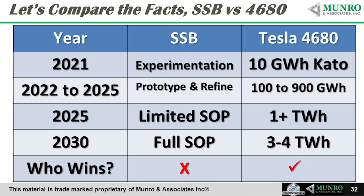So we look over here at the years, and we look at who's got what at the top. So that's everybody that's in the solid-state battery business, and then we've got the Tesla 4680 on the right-hand side. So in year 2021, this year, they're still in kind of an experimentation mode. If we look at Tesla, they're looking at 10 gigawatts out of the Cato facility. And then we go to 2022 to 2025, and they're in prototype and refining and yada, yada.